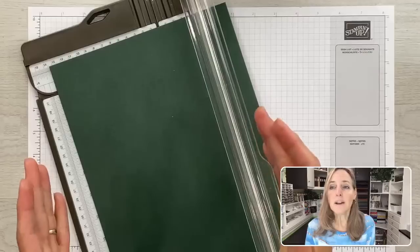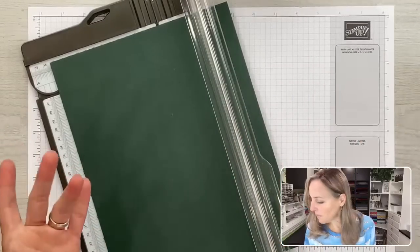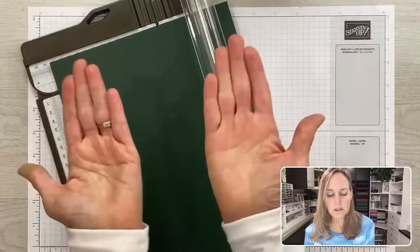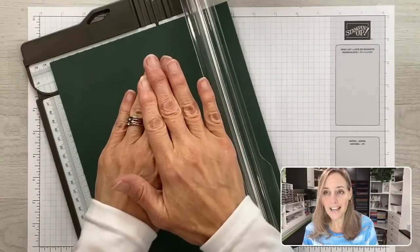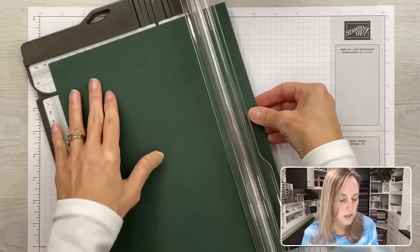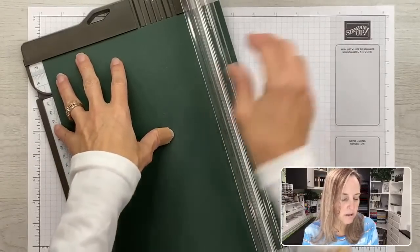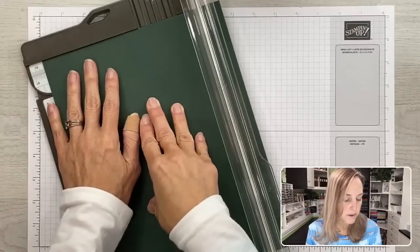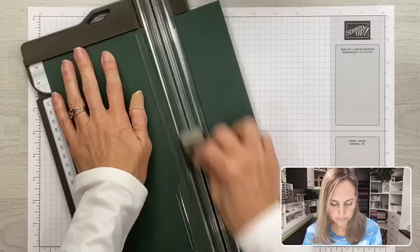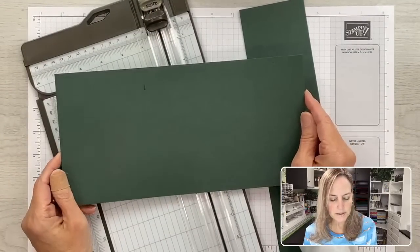Typically you can, but for this card, it has kind of an overlap look to it. So the two sides overlap each other, which means we need longer than the 8.5 direction. So we're going to go in this direction, the long way, and we're going to bring the edge of our cardstock to the 5.5 inch mark on our trimmer, and we're going to slice. So we have an 11 by 5.5 inch piece.